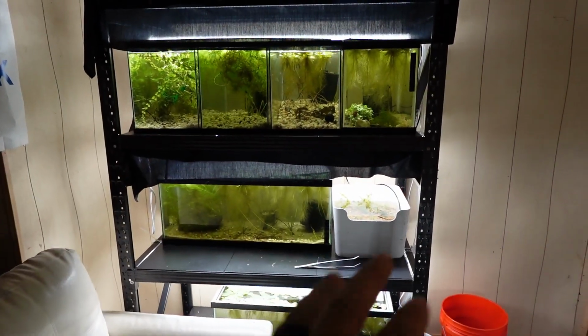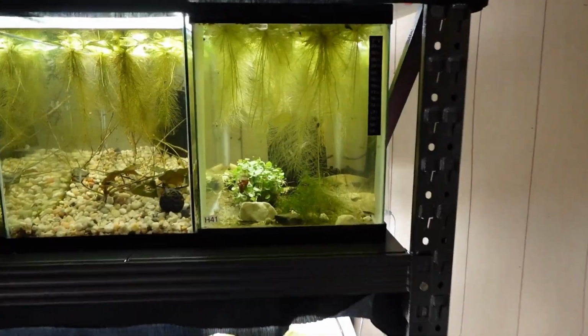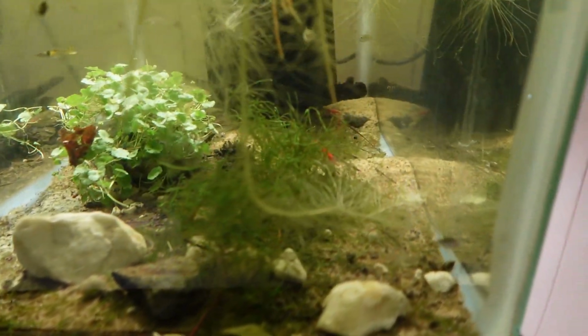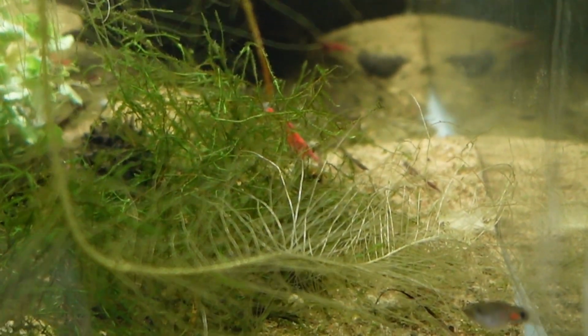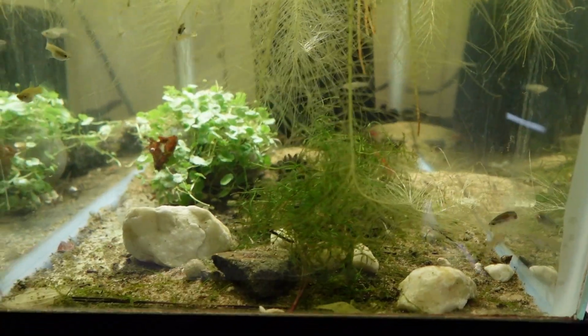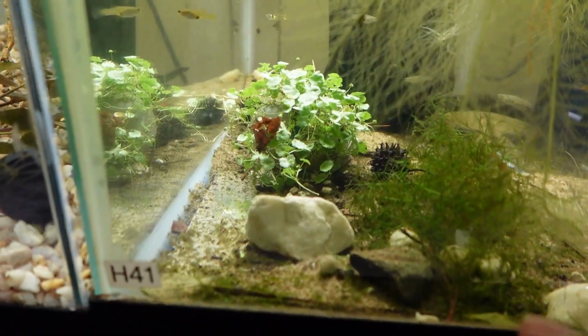And then rack number 2, we finally got some fish up here. Up here is some more endlers just to keep the tank cycled, but we just put some cherry shrimp in here. There's one of them right there. There's another one all the way in the back. There's a handful in here just grazing all throughout.